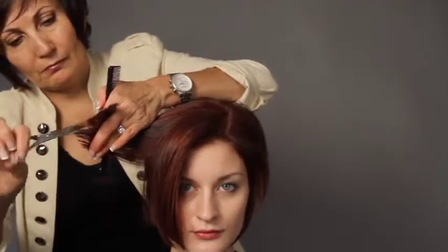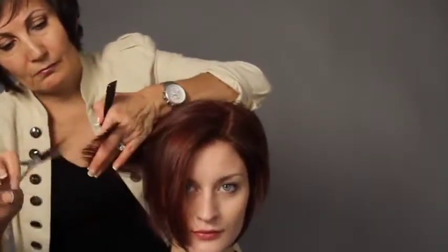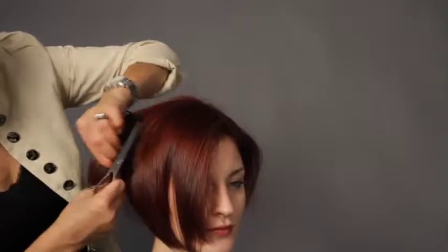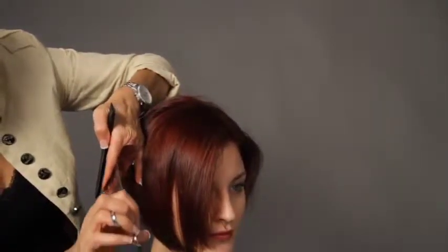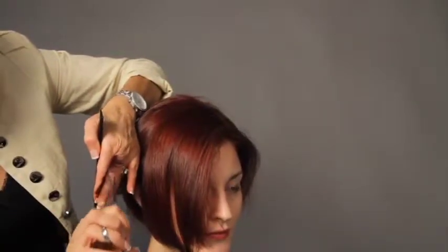So I'm just continuing the same thing from the back, working my way to the front. The thicker the hair feels, the deeper my point cutting. If the hair doesn't feel too thick, my point cutting is very shallow, very light, very soft. The points of my scissors, that's all I use. As you see, the technique that I'm using for point cutting is exactly the way I cut it.